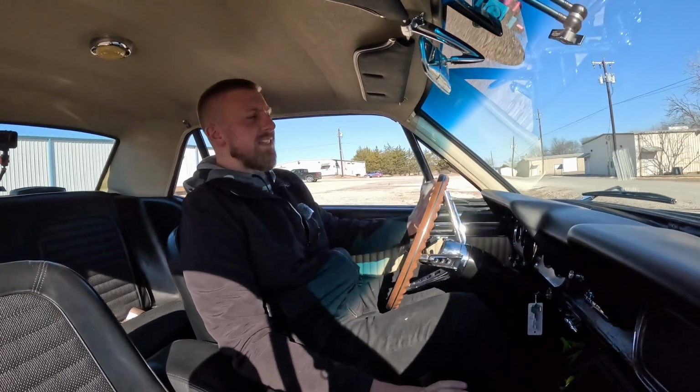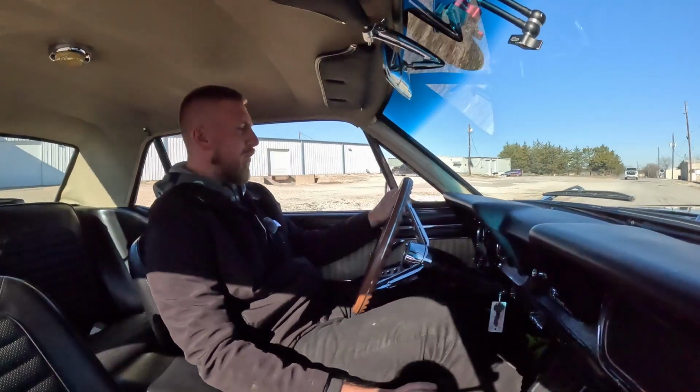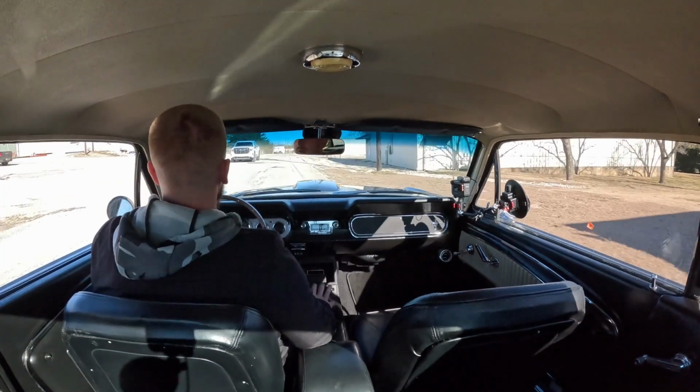Today we are in a 1966 Ford Mustang Coupe with a 289 and a 3-speed automatic transmission.